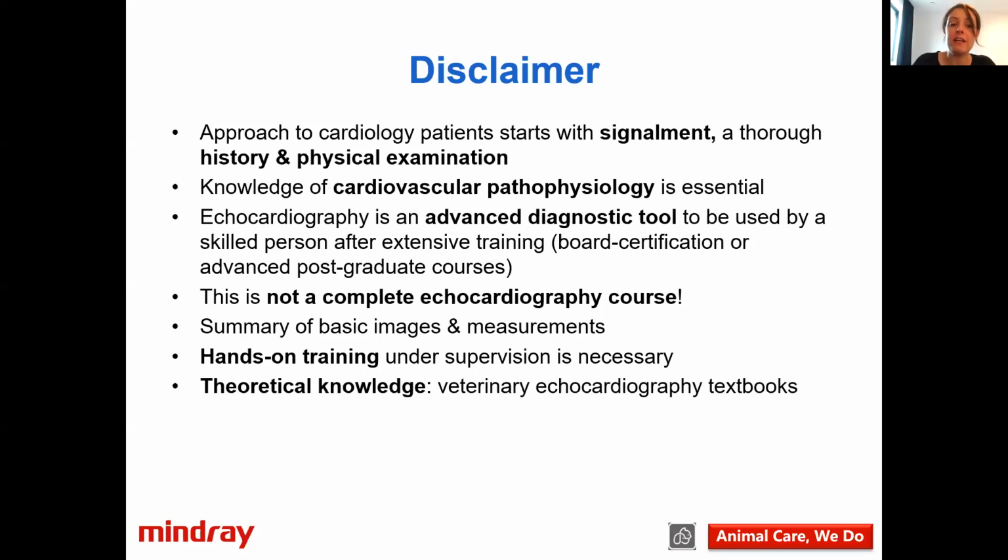This webinar is, of course, limited in time, so it is by no means a complete echocardiography course. I want to stress this. I just picked out a few things, basic images, basic measurements, but it is not a complete course. So we will talk about the most important views and measurements.